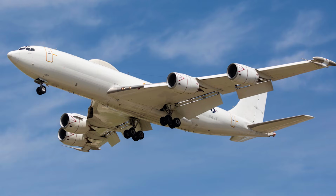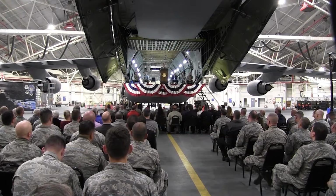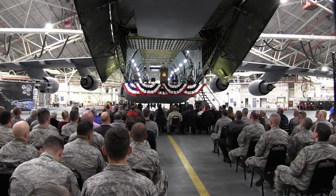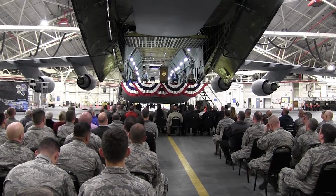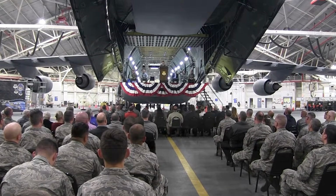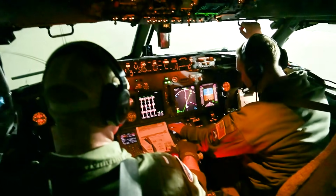The E-6 Model A was based on a modified Boeing 707-300 airframe. Production of the aircraft began at the Renton Boeing factory in December 1986, and the US Navy began putting it through trials from July 1988. It entered operational service in August 1989, right at the end of the Cold War.